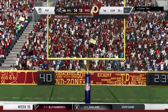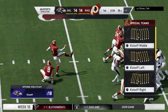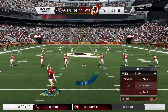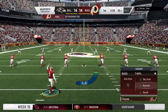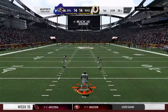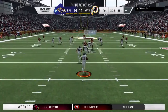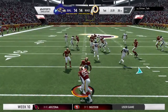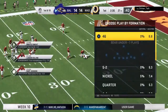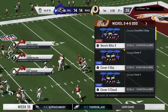Extra point good by Hopkins, and we are tied at 14. This one tied at 14 now as he sends this one away. This fielded at the 2. And he'll get it up just past the 20, and his guys will go to work at the 21-yard line.